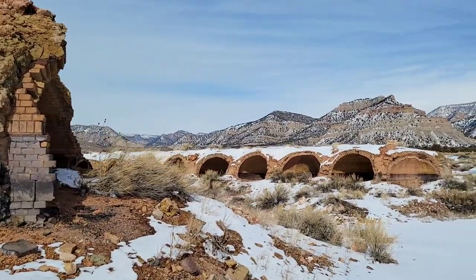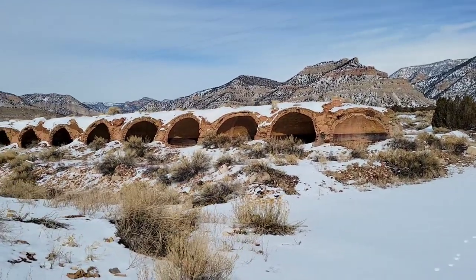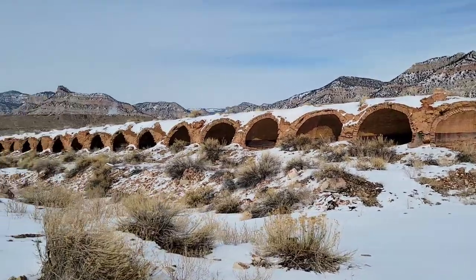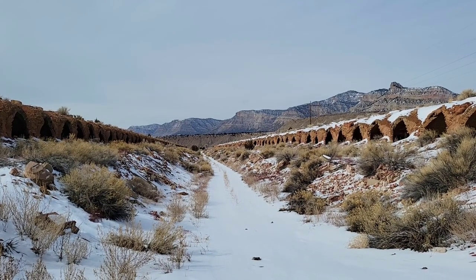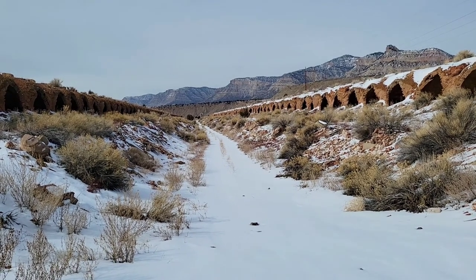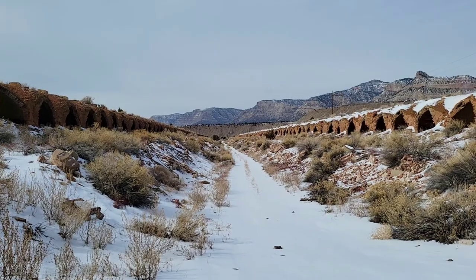So I just walked around the corner and saw that there's a whole other row of ovens, and I already thought there were so many. And they appear to be double-sided, so on each row there's ovens on both sides. Pretty amazing.